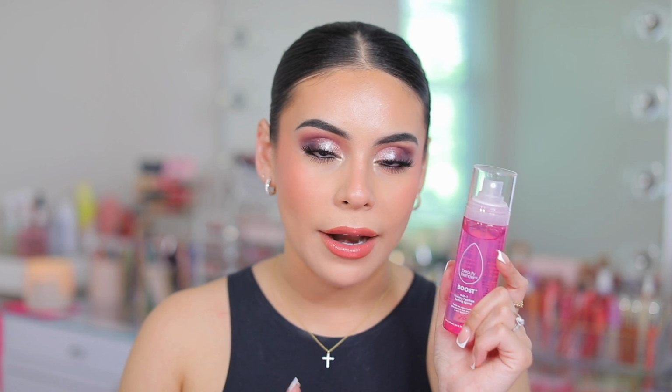Starting with this spray from Beauty Blender, I don't know if I really love this. It's not as refreshing as I would like it to be. I'm not crazy about the smell, but it does say it reduces shine, so I can definitely see that. It's more of a mattifying spray, so it might be more ideal if you have oily skin, but I'll keep testing it out and keep you updated. But right now, I'm not crazy about it.